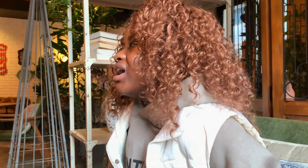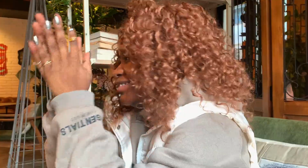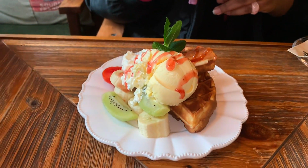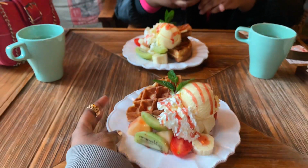Then from here, before we leave, we'll figure out what we're doing today, because this trip is just very, very spontaneous. Honestly, there aren't really any cool plans. We came in winter, not even autumn. Yeah, it looks so good.